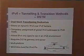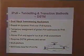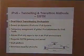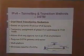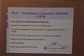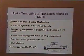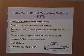Dual stack transition mechanism. It's based on dynamic IPv4 over IPv6 tunnels, which at this stage in the game is kind of the reverse of what we're looking at. But it does allow IPv4 apps to run in an IPv6 environment. The main problem with this is the fact that you still need IPv4 IP addresses. It is multi-platform. There are clients for it on Linux, Windows, and BSD, but it does minimize the need for IPv4 addresses.